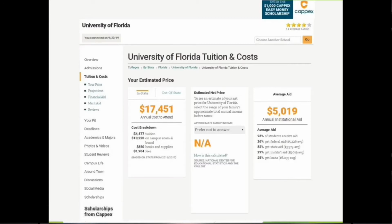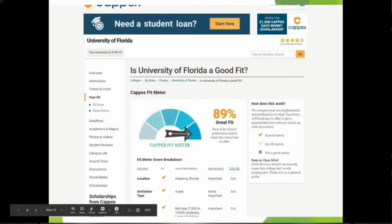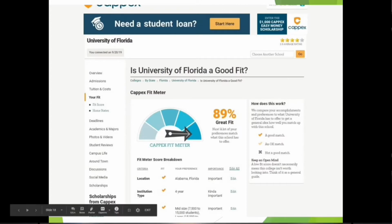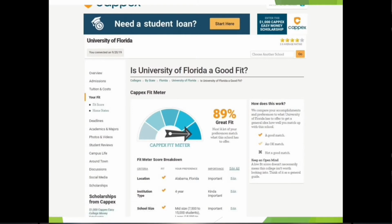What I tell students all the time in my office is that going to college is not just going to be receiving an education, but you're going to be receiving a new experience, especially if you leave Panama City. But even just leaving Mosley High School and going to Gulf Coast or a local school or a school nearby, you're going to have a new experience.